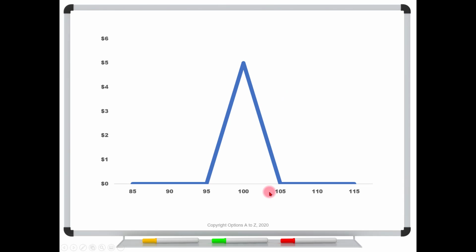It cannot hurt you, but it might make money. In this example, this would be our risk graph. Notice that no part of the graph falls below 0. So again, we cannot get hurt, but if the stock closes somewhere between 95 and 105, we will make something. The maximum is right here, a $5 gain if the stock closes right at 100. That's just the difference between these strikes, between the 95-100 and the 100-105. Those are two $5 vertical spreads, and that's why the maximum gain is 5, and because we paid nothing, we would in fact keep the full $5.